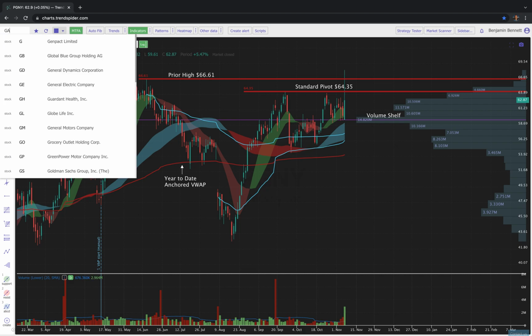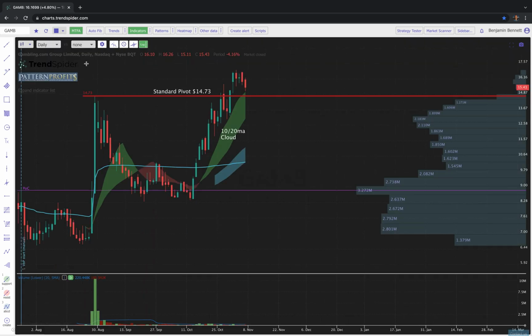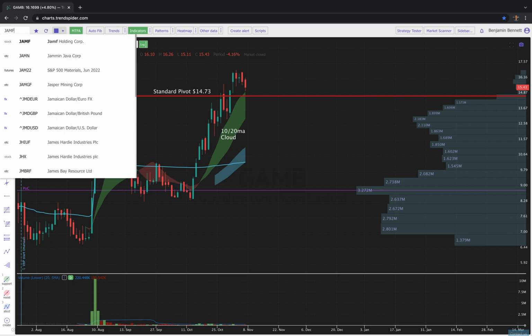Another one, while we're talking retests, I'd love to see this come in just a little bit further. 14.73 was a standard pivot that it came through. If it can come in and retest just a little bit further, 10MA cloud is right there. So may give an opportunity just below 15. This is gambling.com, GAMB. So maybe worth keeping an eye on that one as it comes in.